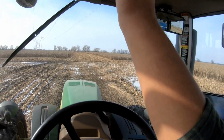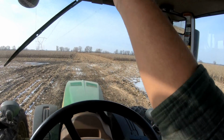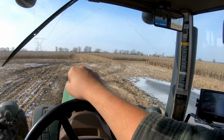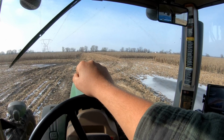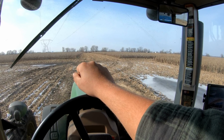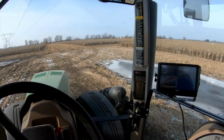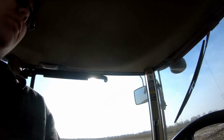So that way we split it down the middle. That way I can just drive the grain cart up and down the middle here to load trucks up until it gets any softer. If it gets any softer and he is starting to have trouble getting trucks out of here, then we'll probably end up just start loading them out on the road.